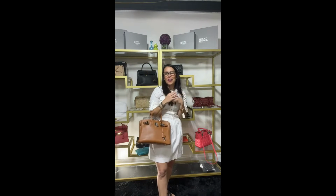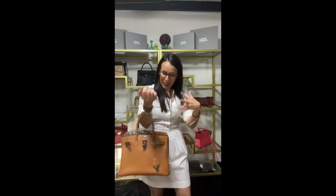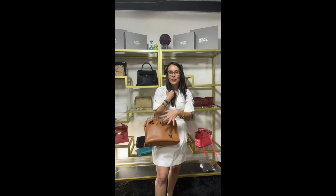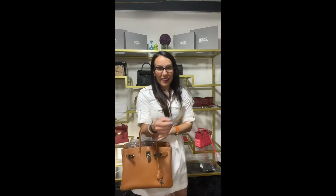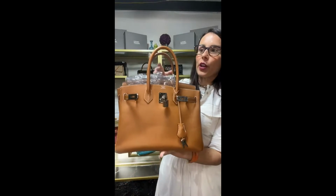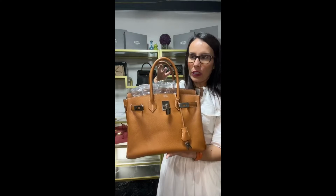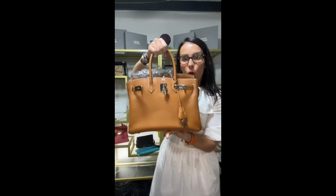which I don't think there is a prettier color in the world than gold. I don't think any brand in the world comes close to making this shade of color as good as Hermes does. This is a dream. And the handles are perfectly clean. It's very hard. Some leathers, you see them darkening. Epsom is a great leather because it doesn't really darken very easily over time.